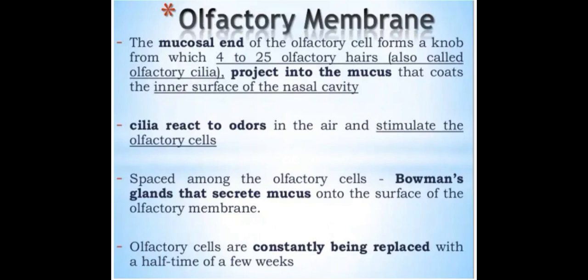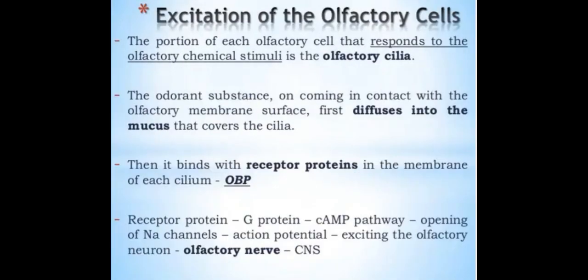Olfactory membrane: the mucosal end of the olfactory cell forms a knob from which 4 to 25 olfactory hairs, also called olfactory cilia, project into the mucus that coats the inner surface of the nasal cavity. The cilia react to odors in the air and stimulate the olfactory cells. Spaced among the olfactory cells are Bowman's glands that secrete mucus onto the surface of the olfactory membrane. Olfactory cells are constantly being replaced with a half-life of a few weeks.